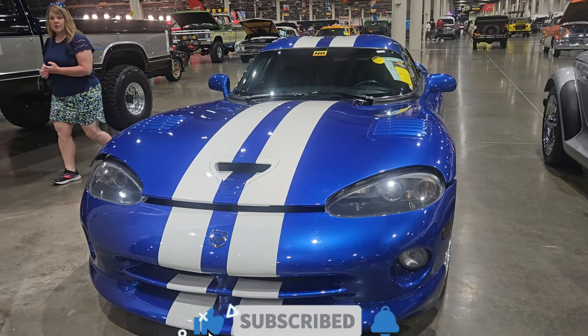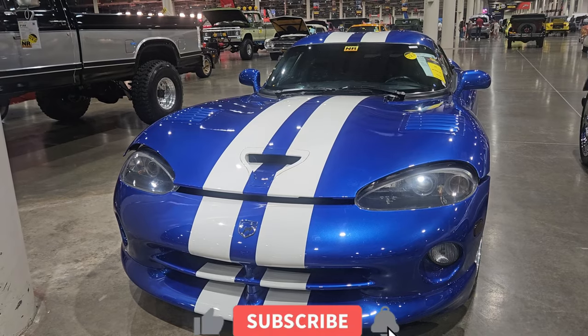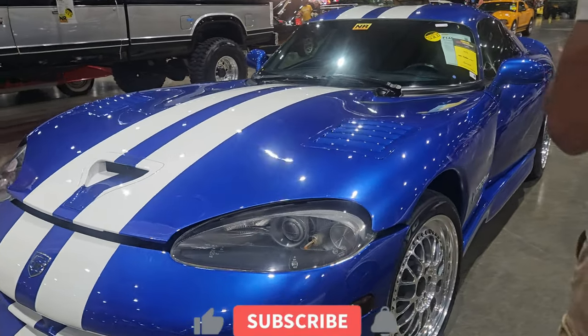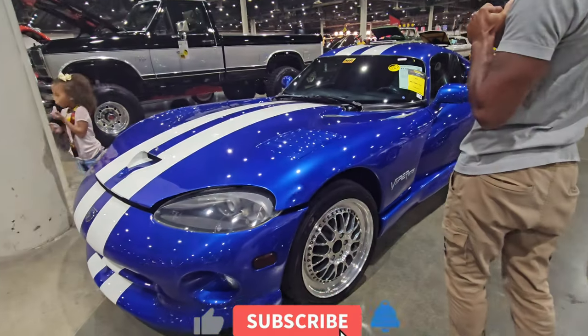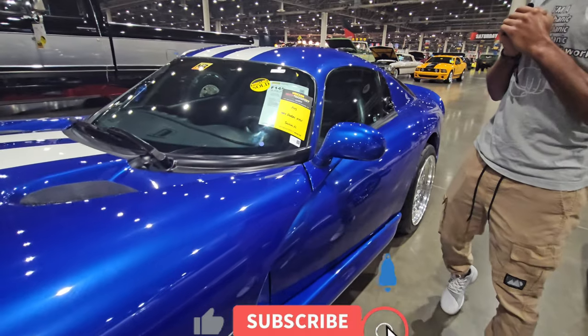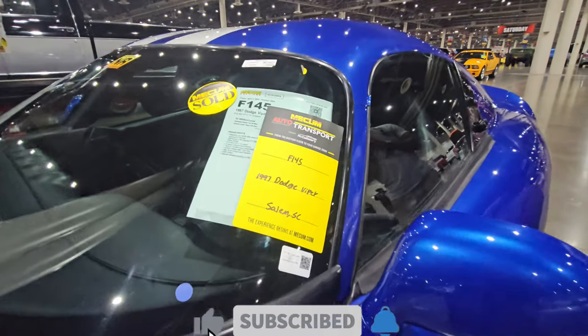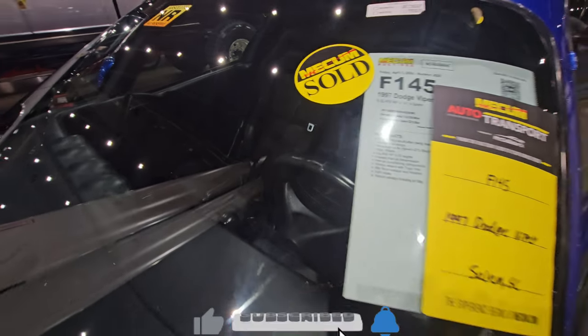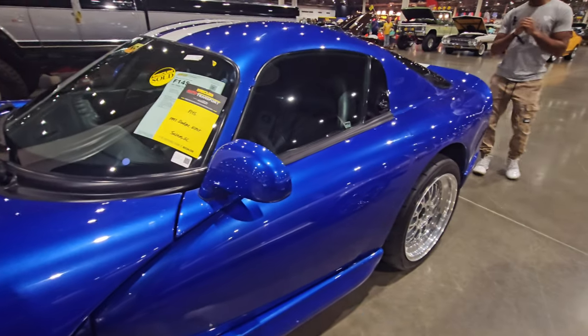All right, YouTube, here we are with another iconic classic. We have a 1997 Viper GTS. These are very poster-card cars for a lot of those younger 90s kids, man. This is something you see on your wall. I love these. Manual transmission. These are always cool cars in my book. Viper is something you dreamed of having.